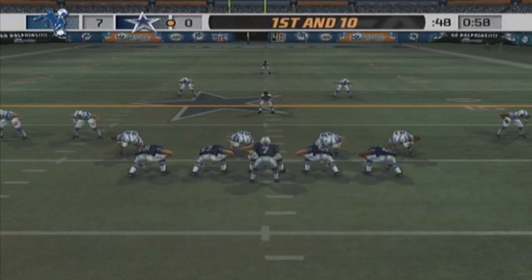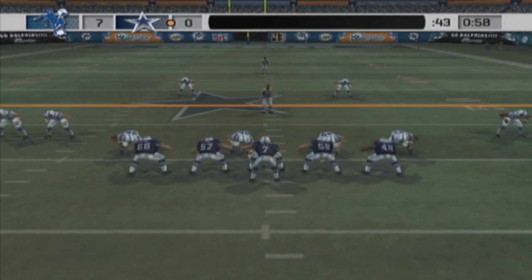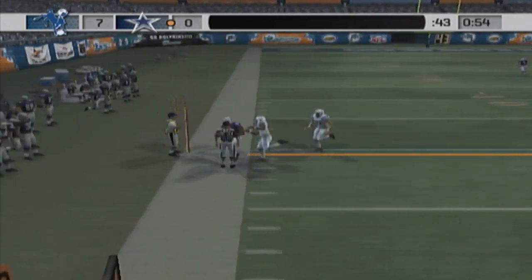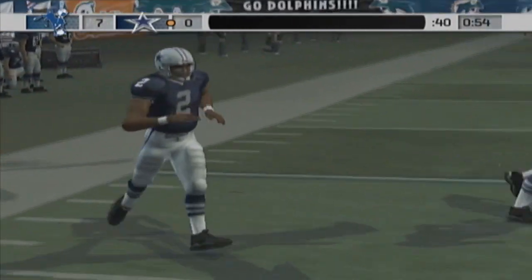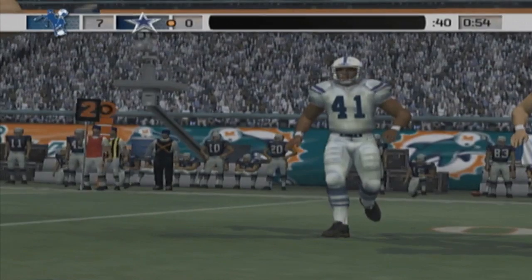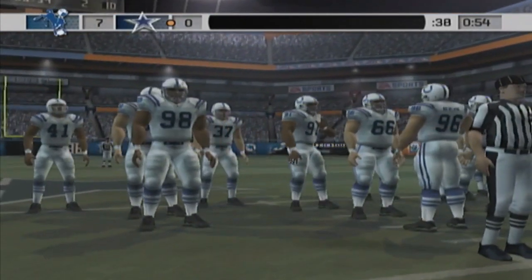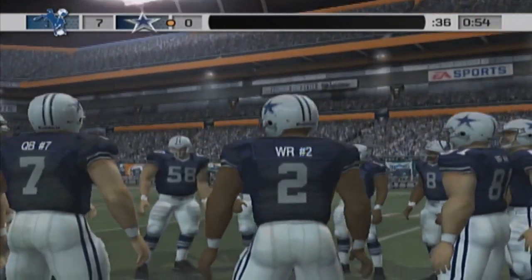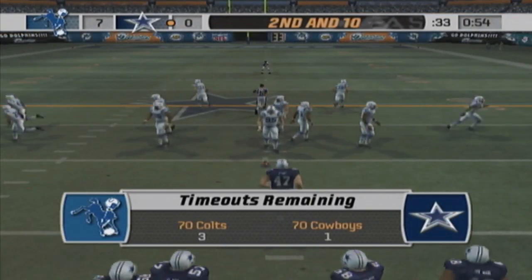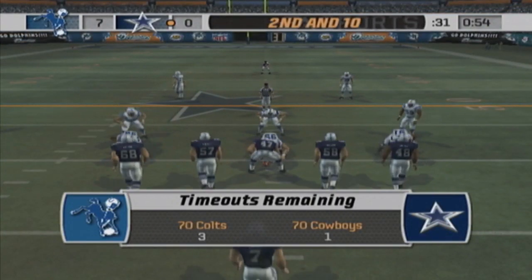The Colts come out in a dime package. Pass play here on first down, under pressure with the pass. Number 2 was his intended target. Number 2. The intended receiver on the play. Second and 10. Ball on the 39-yard line.